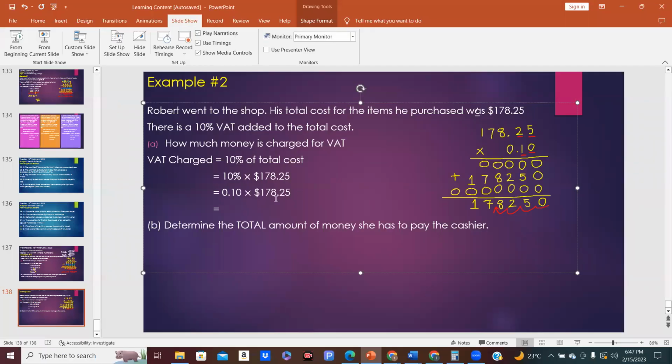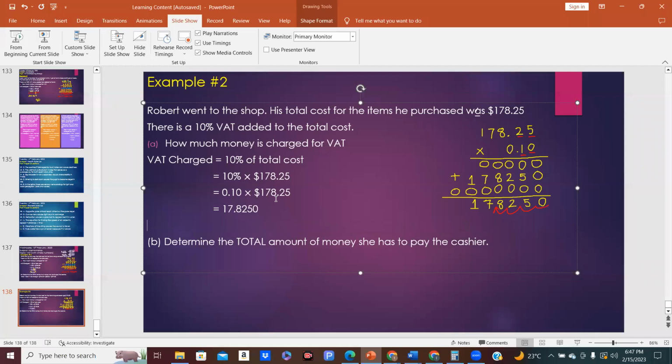So the answer is 17.8250. And can we round it? Yes, sir. What would it be? 17.83, very good. So the answer is $17.83.